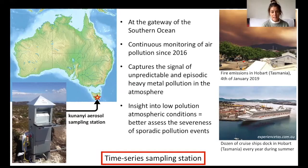There are currently very few stations which are continuously measuring heavy metal pollution in the atmosphere or in the ocean, and I believe that time series stations are powerful tools to pinpoint prevailing sources of heavy metal contamination to the global ocean in order to implement new policies around those emissions.